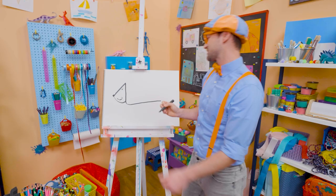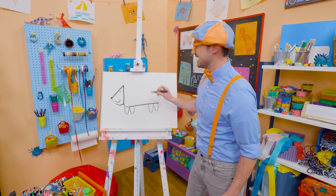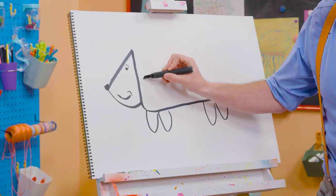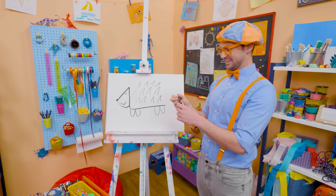And then we need some U's, just like that, for the legs. Whoa! And then we're going to do some upside down V's. Whoa! For the pokies. Whoa! Wow, there we go. Cute animal.